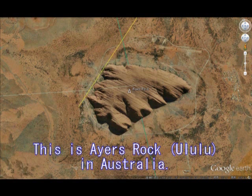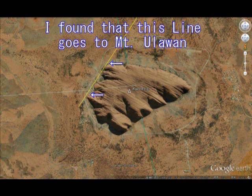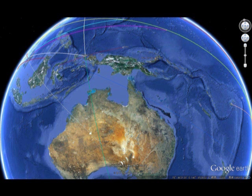And this is Ayers Rock in Australia. Have a look at this airline on the left side. This airline comes from Mount Ulawun. I found this line also shows the direction to Mount Ulawun, New Britain, Papua New Guinea. Ayers Rock is here, and Mount Ulawun is here.